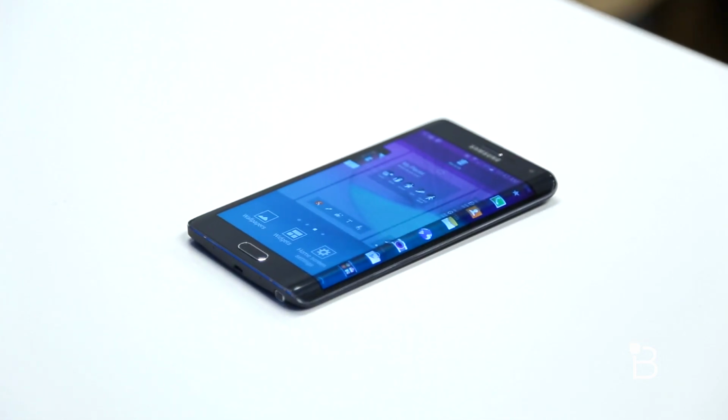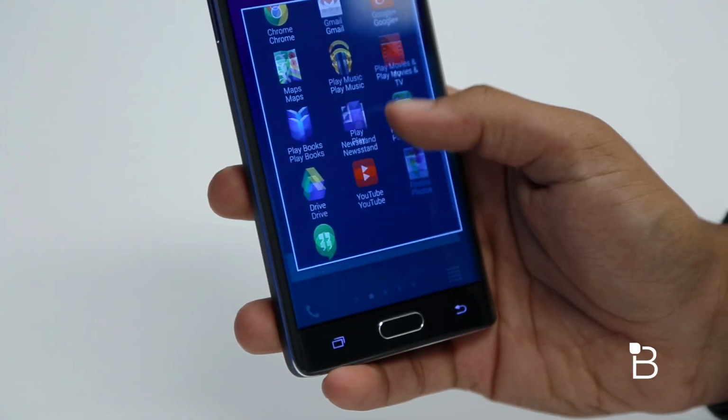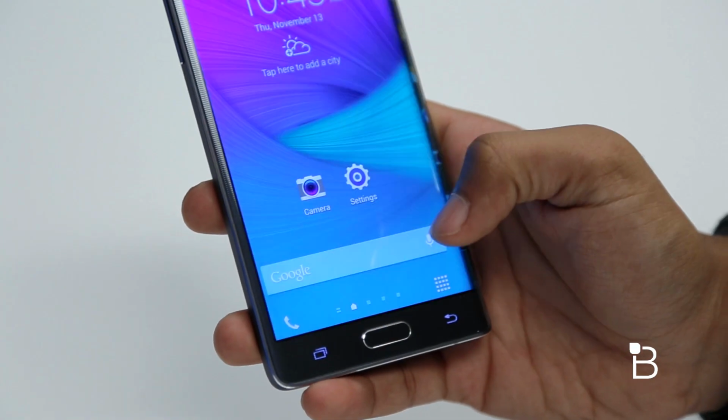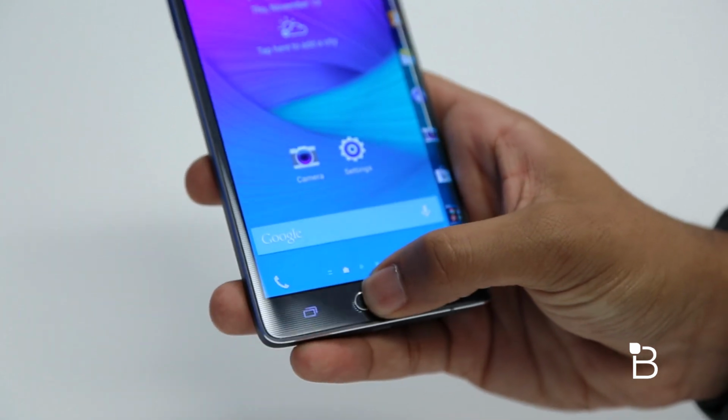Let me just touch on performance a little bit here. If you want to see more about the device and get into more granularity about how the phone performs, Quadrant tests and that kind of stuff, check out our Galaxy Note 4 review. We'll put the link to that right down below. But I'm going to give you the highlights from that video.